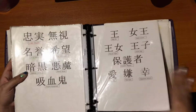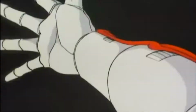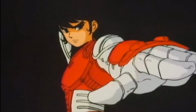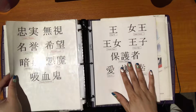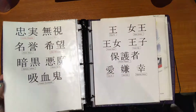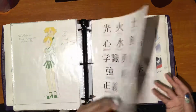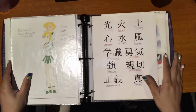But let's go back to the back real quick. Who is that? Okay, so in the back, I would just have these kanji symbols. I was using them for my manga at the time, the first run of Element Wars, I do believe. Plus, I was a giant weeaboo back then.